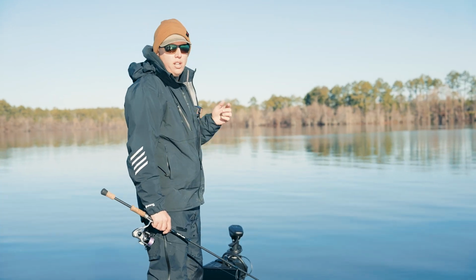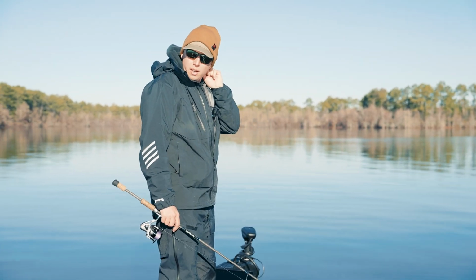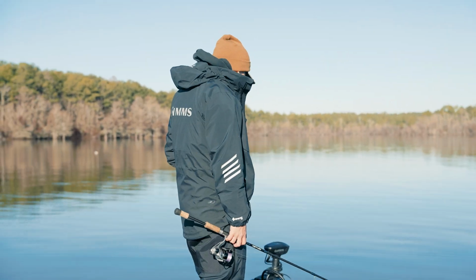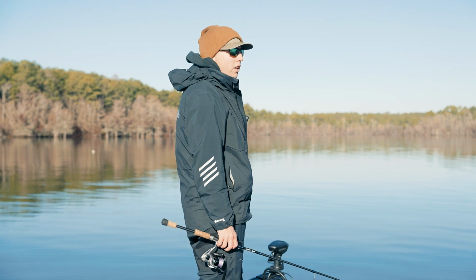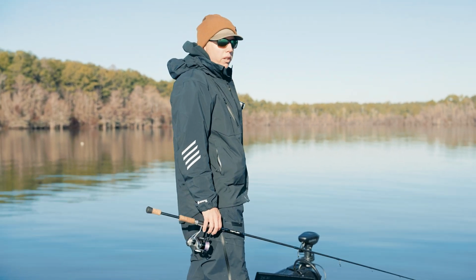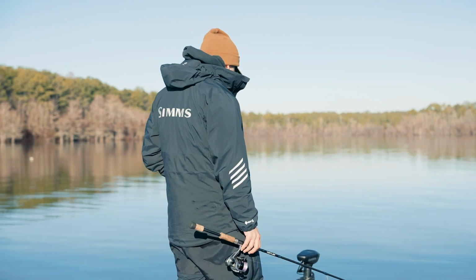I think this tournament's gonna get dominated offshore. So I've committed to that. I'm just sticking to it, and it could burn me, but it could be really good. Overall, this week we're gonna have very little wind, so it's gonna be really favorable for live scoping around.